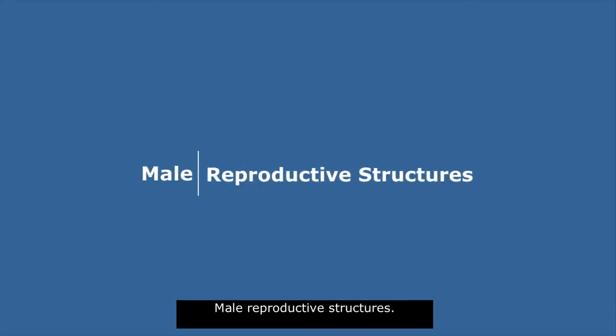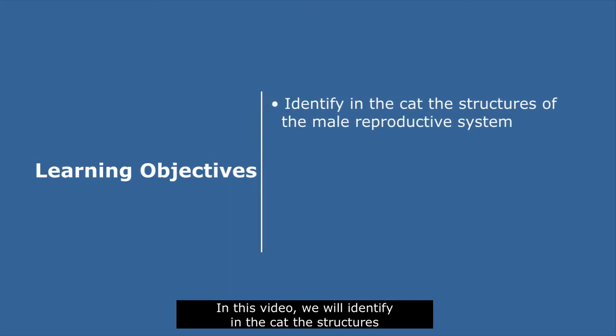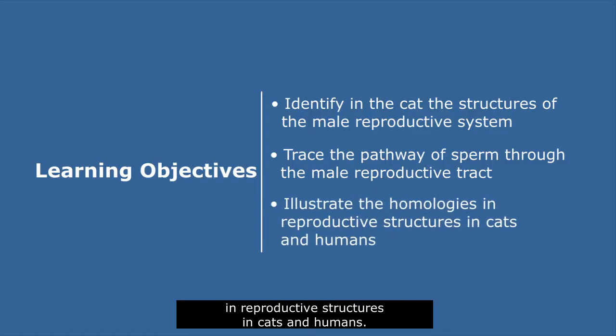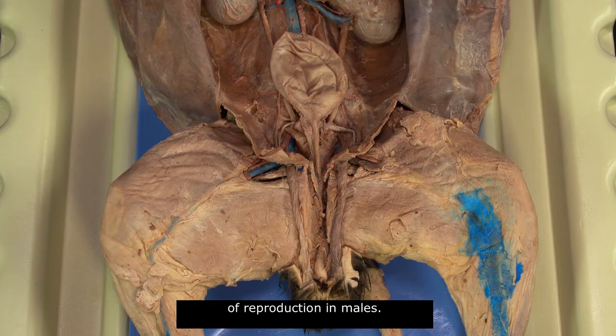Male reproductive structures. In this video, we will identify in the cat the structures of the male reproductive system, trace the pathway of sperm through the male reproductive tract, and illustrate the homologies in reproductive structures in cats and humans. We'll begin with the testis, the primary organ of reproduction in males.